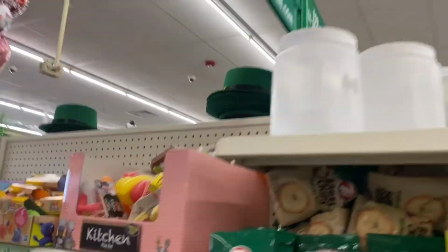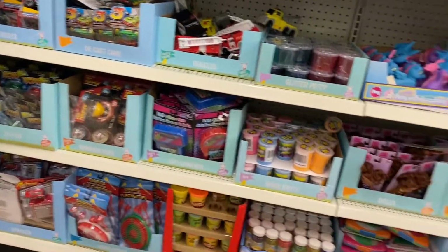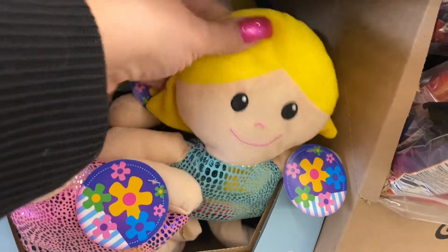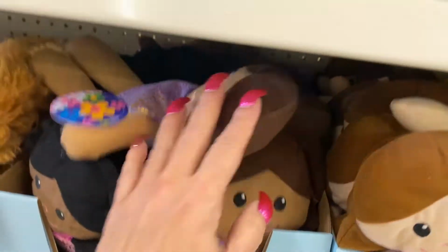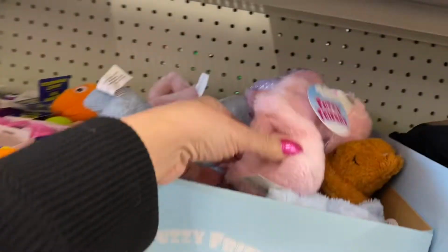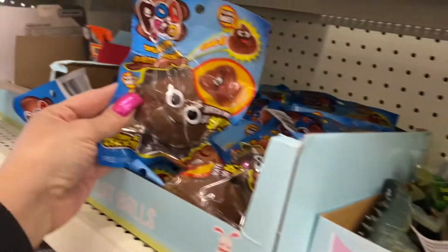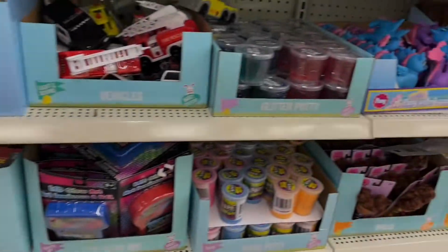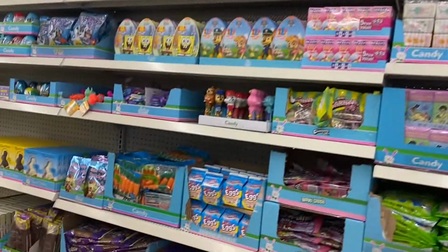So we have some more containers here along the top and some more toys. This is all at the front of the store, so they must be basket stuffers. Isn't this adorable? Look at this. So you have that doll, this one, and this one. Isn't that cute? And you have these fuzzy friends and some squishies, some dinosaurs. Oh, and look at these. All right, guys, so she is stocking the candy, the Easter candy. Let me just scan those for you.